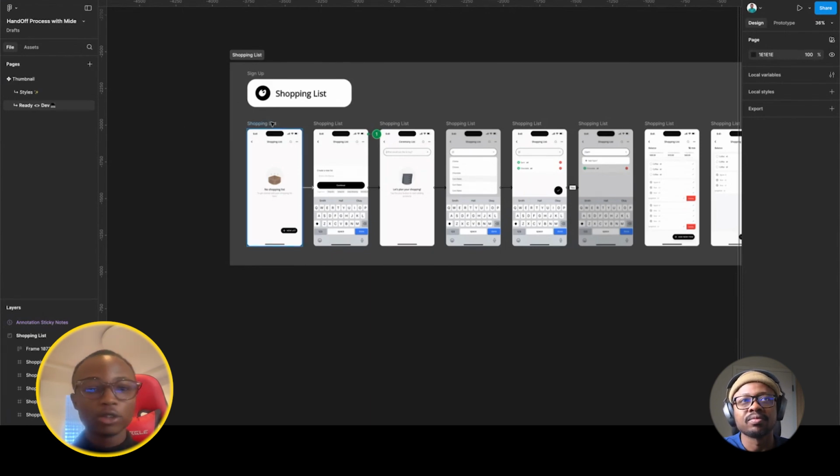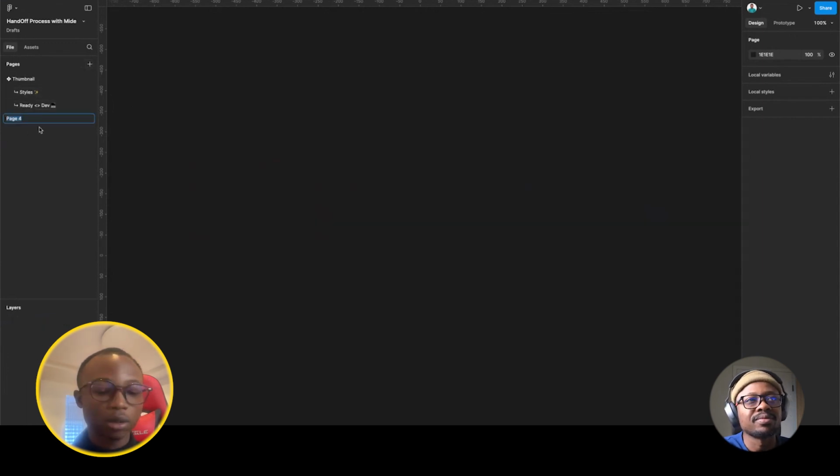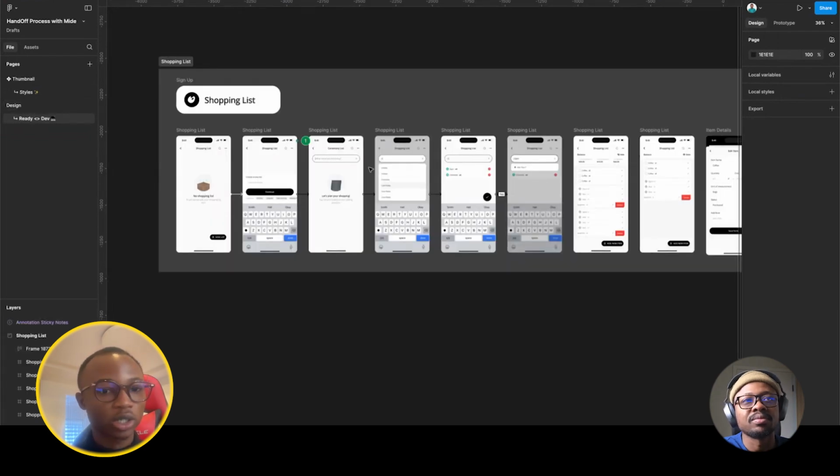So this is how I do my thing, right? I have a separate, let's assume that I have my normal design file here. So what I will do is to duplicate it. I will duplicate the design so it's not messy for everybody, because I'm working with almost all the stakeholders, and everybody has access to this Figma file. So I just have to duplicate the design. Then this is basically for dev.